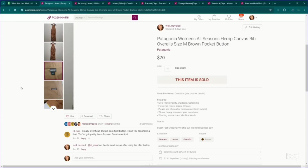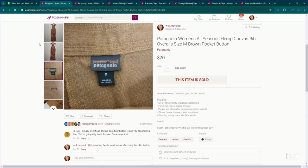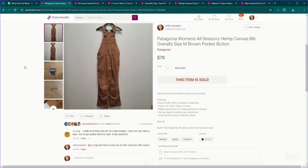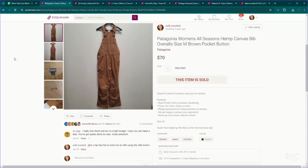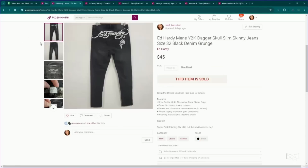All right, next up, this is a Patagonia pair of canvas bib overalls. Overalls in general right now, and just about any brand, have an elevated price increase. So brands that you wouldn't normally pick up, like Old Navy maybe, in overalls during this time of the year can perform well. So definitely look them up if you come across them. They generally perform pretty good. And obviously if you've got a brand like Patagonia, they're going to do even better. These I originally listed closer to $100, and I accepted an offer of $70 for these.